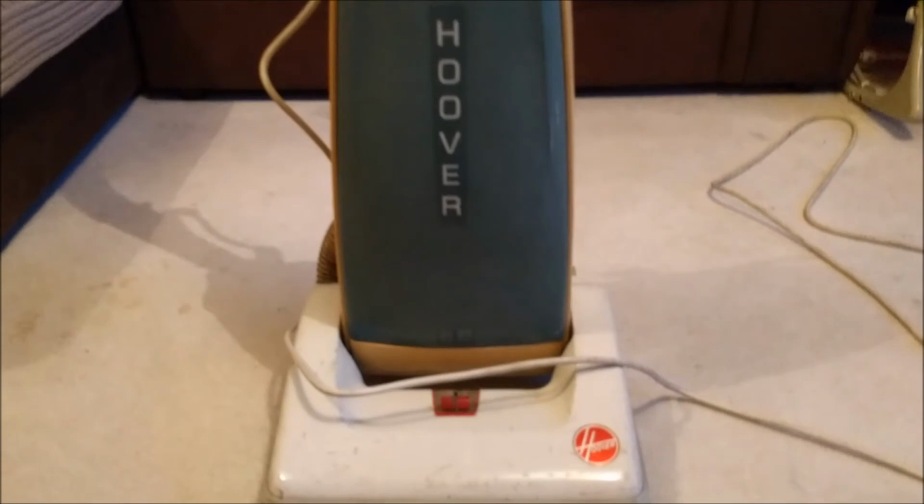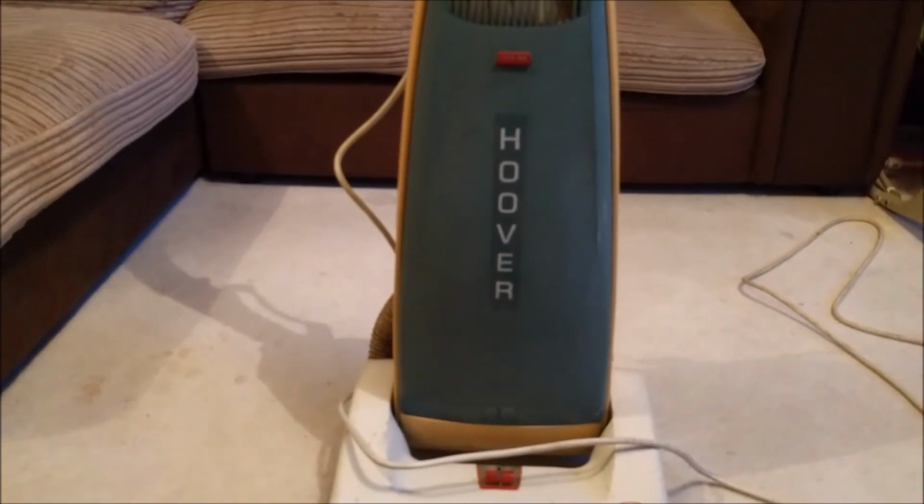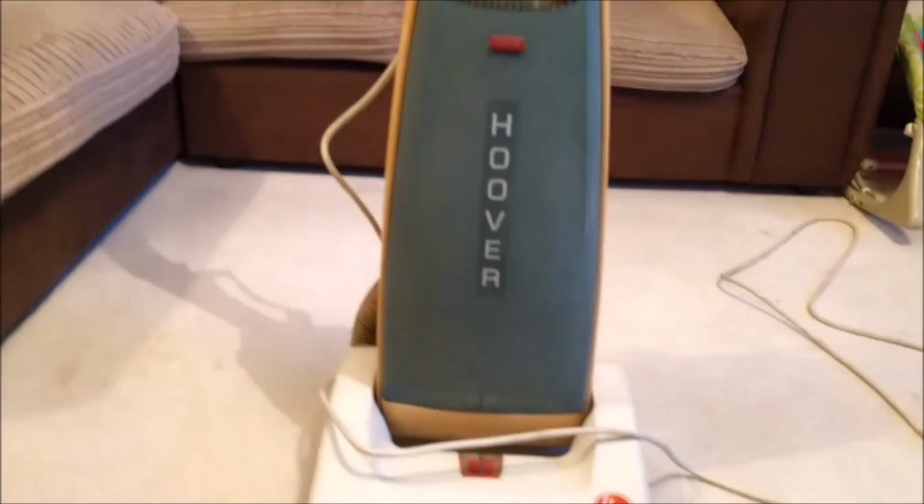Fantastic. So there we go, folks, the first look and quick fix of my Hoover Dial-A-Matic / Hoover Convertible.